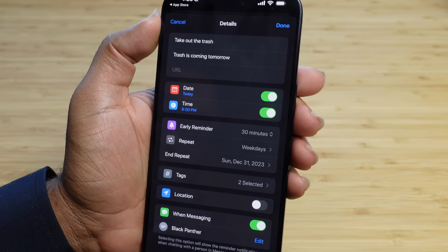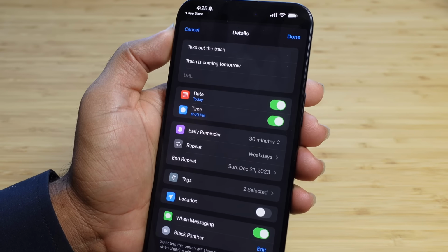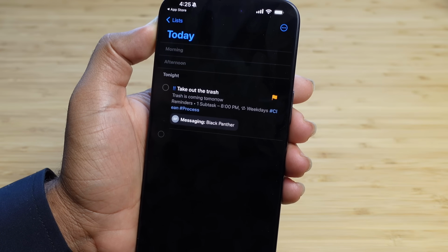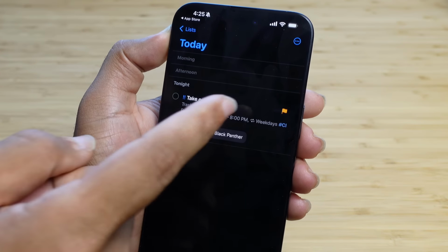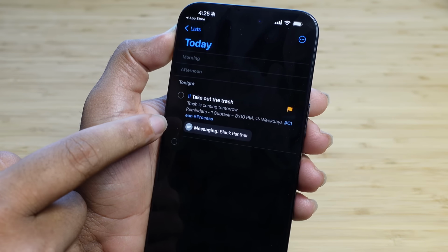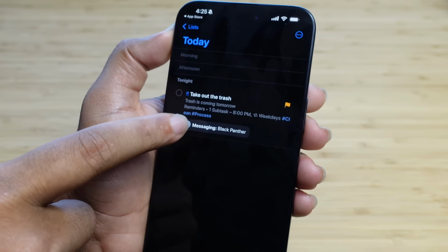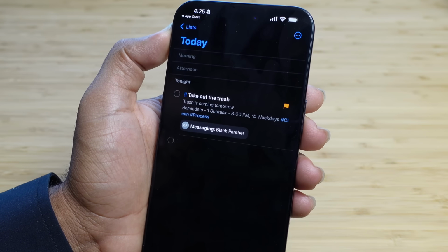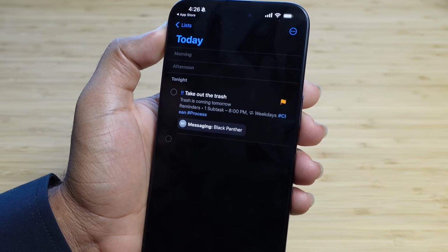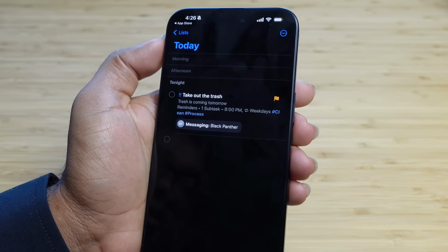So you can create your reminder and add as many details as you need. It can be as detailed as possible, and then it can use the technology to alert you when you need to complete a task. So we'll go ahead and hit the done button here, and you can see all the details that we just added in. So take out the trash, we've got this flag here, we've got medium priority, we've got the notes, trash is coming tomorrow, reminders, one subtask, 8 p.m. weekdays, and then it shows our hashtags, which are the tags, clean and process. So that's how you add a new reminder right here inside of the Reminders app, and it's a very helpful app. Let's take a look at the lists.